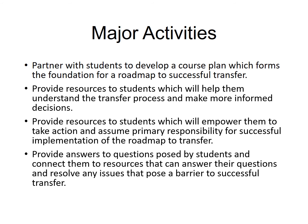And of course, questions come up all the time. Usually urgent questions that need to be resolved fairly quickly to remove barriers to successful transfer. And so as an advising team, we help respond to student questions and challenges that they're having.